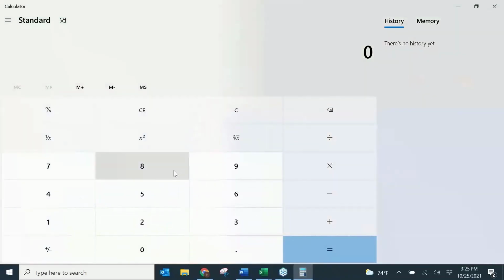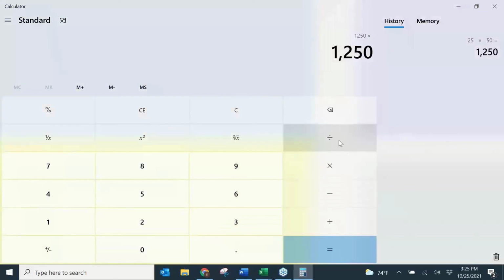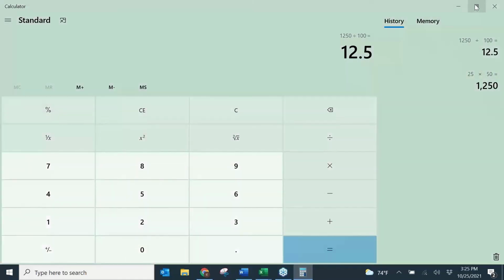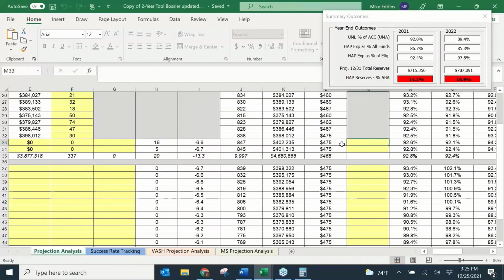And so if we had $25, our rent went up, our HAP cost went up by $25. Let's just say it went up for 50 residents. It's $1,200. If we have 100 residents or 100 voucher holders, our per unit cost would then go up by $12.50 per voucher. And that's what you can do in your tool to determine how much your end of year amounts would be. So in this case, if this particular PHA's PUC went up by, let's just call it $13, let's say it's now going to be $488, and it's dropping our potential reserves to 14.3% as opposed to 16.9.